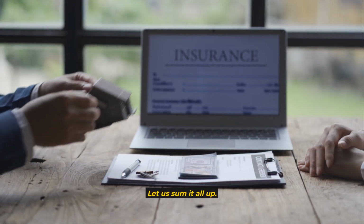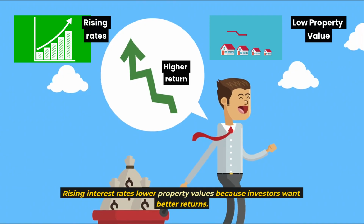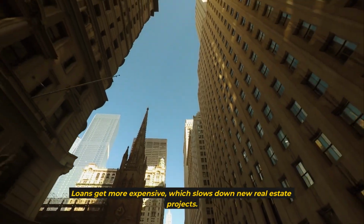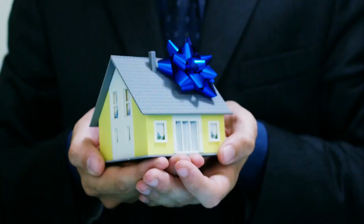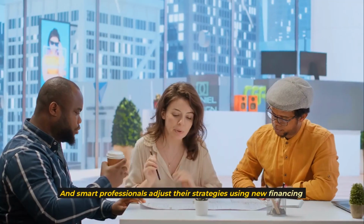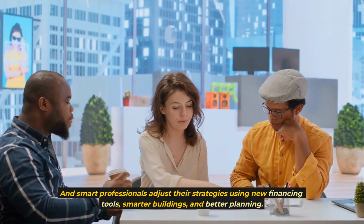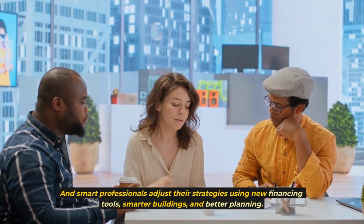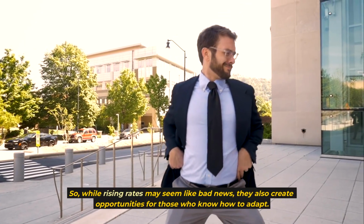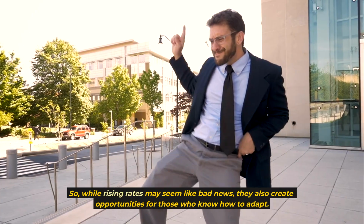Let us sum it all up. Rising interest rates lower property values because investors want better returns. Loans get more expensive, which slows down new real estate projects. Investors move their money to safer, more flexible properties. And smart professionals adjust their strategies using new financing tools, smarter buildings, and better planning. So, while rising rates may seem like bad news, they also create opportunities for those who know how to adapt.